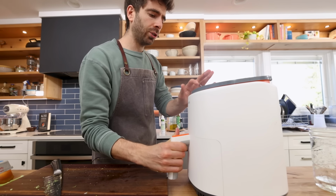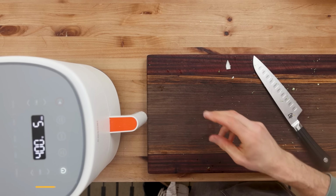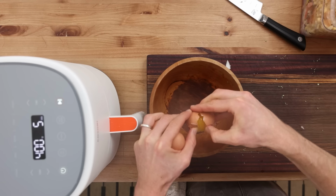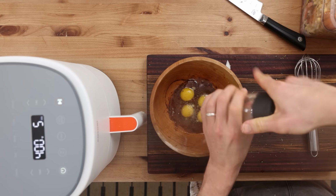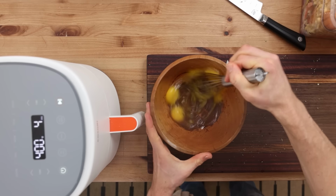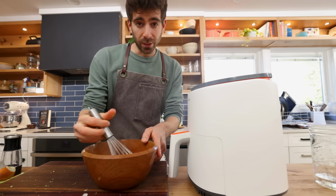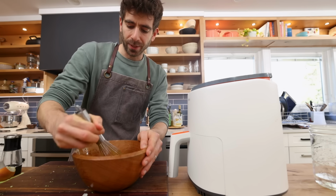He went 400 Fahrenheit for 5 minutes. Judging from my experience, we'll probably need a few extra minutes, but I'll try that. And then in the meantime, I'm gonna go with 4 of these small eggs. He added a little bit of salt, a little bit of pepper, and we'll whisk. Already I like the efficiency of this recipe, and that's what's lovely in general about the air fryer. We're cooking veggies while we're prepping something else.